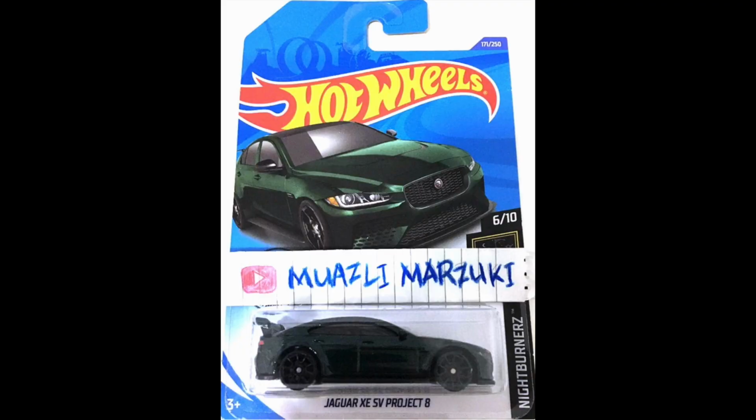Now, the Jaguar XE SV Project 8 is also going to get a recolor. It's going to be in a very dark green and it will be released in the Hot Wheels Night Burners series. I think the dark green goes very well on the Jaguar. It's almost a British racing green, which is a good fit having Jaguar be a British car.